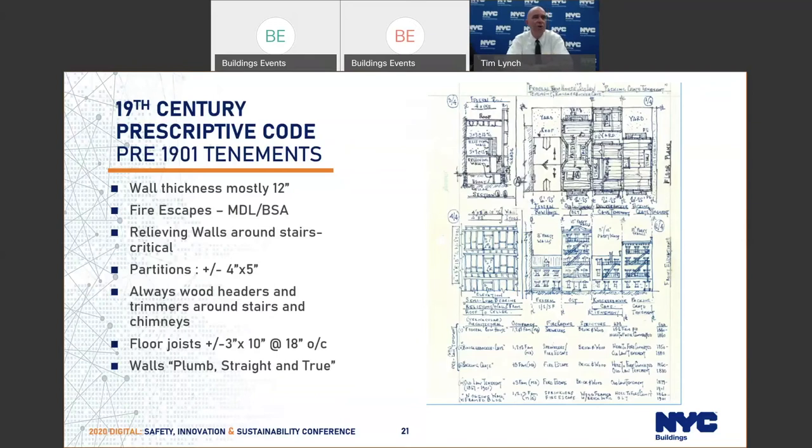19th century tenements, old law tenements, federal row houses, Knickerbocker caves, packing crates. I've drawn four out here. They're all the same, and I've given a little matrix of these things. I'm in the process of writing these up right now. The framing's the same, the performance the same. You'll always have wood header trimmers around the stairs. Floor joists are 3x8, 3x10s. Walls have to be plumb, straight and true. It's not negotiable. It was in the original code. If the walls are not plumb, straight and true, you are in a structural stability issue.